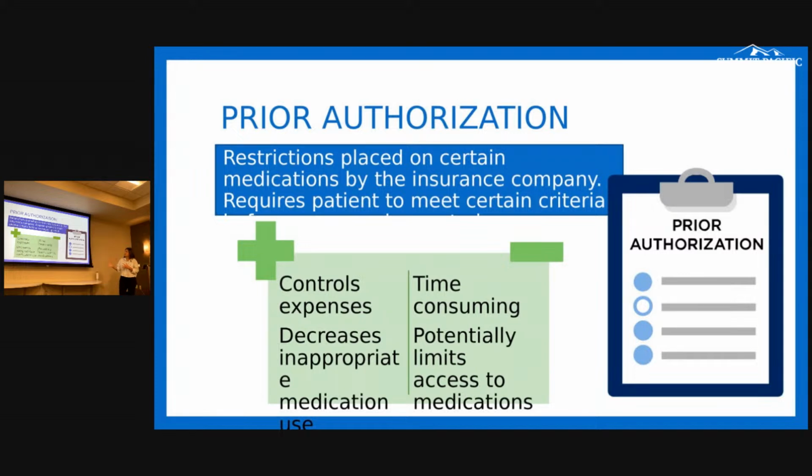But I just wanted to explain this a little bit, because prior auth is a big deal. The clinic does a lot of prior auth. Patients are also involved with the prior auth, and you might hear your pharmacy say, oh, the drug requires a prior auth, we're going to have to contact your doctor. And that's what we're doing.